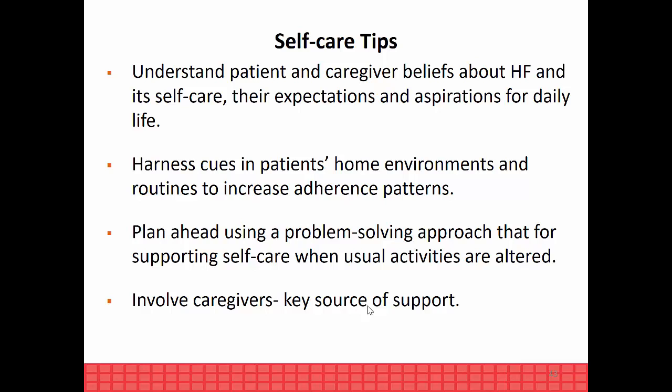So it really is trying to understand their beliefs about heart failure. What are their expectations? And what do they really want to do in their daily life? And how can they try and encourage some of those meaningful activities and things that are important to them? Whether it's going to their bridge on Monday night, or going to their choir practice on Thursdays, or going to meet their friends at Tim Hortons, or whatever it is. What is really important to them, and how can we try and make sure that they can achieve some of those things? Really look at their home environment and try to come up with routines.